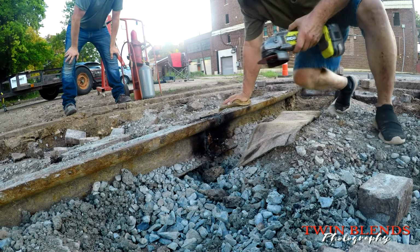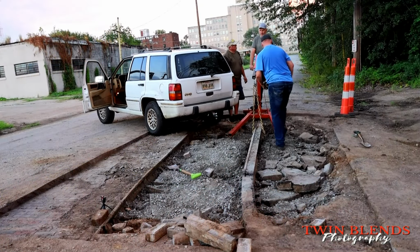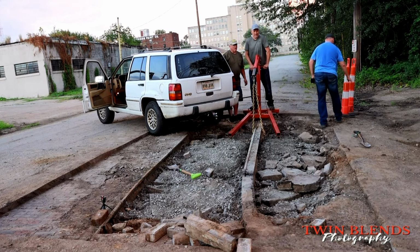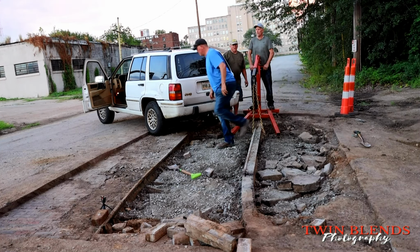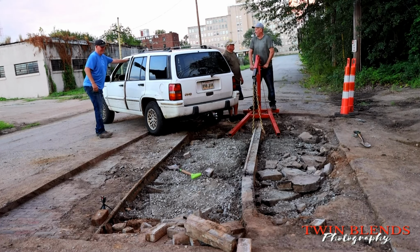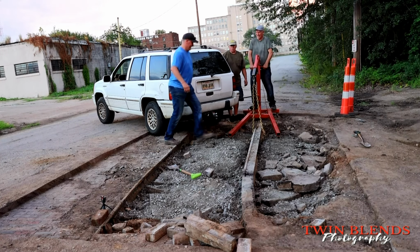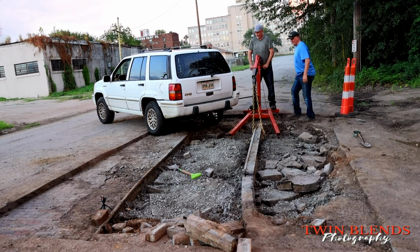Boys, this thing is show time. Close the door. Close the door of the car. Well, Mark, pull the car up a little bit. Or back it up a little bit more. I told you to move the car up. Okay. That's good.